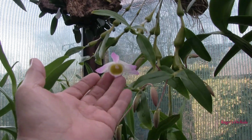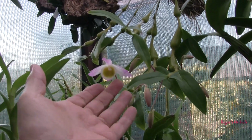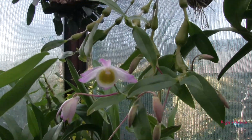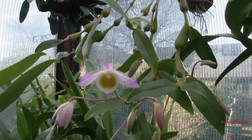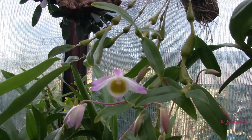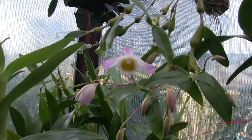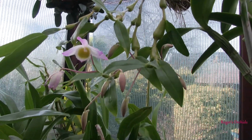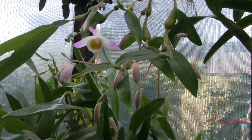Dendrobium findlayanum. You can see the colour in the lip now and the patterning. Been waiting for that one to bloom for a very, very long time. Three years plus, in fact. But worth waiting for, I believe. The other buds should follow on very quickly. Second one just starting to open.